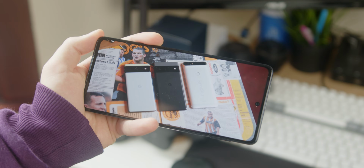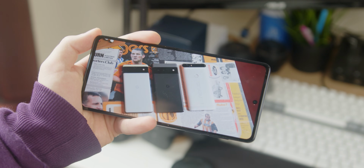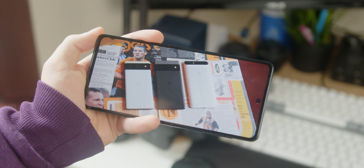There is one caveat to the software though, and that's that Motorola isn't the best at giving out software updates. And for context, the Edge Plus, released in May of 2020, very recently got Android 11. It got it a lot later than the Pixel smartphones, which is to be expected, but I mean 6 months later, that is pretty late.